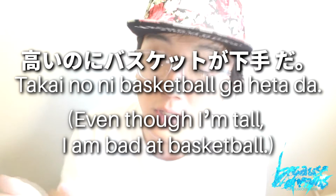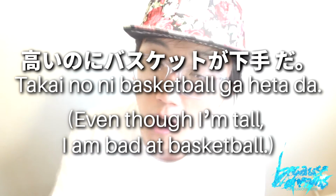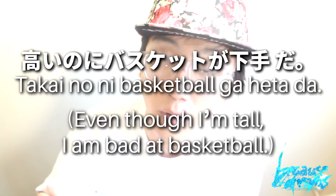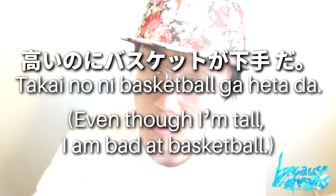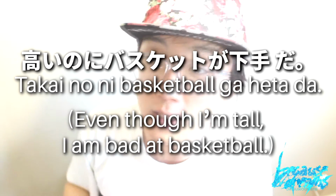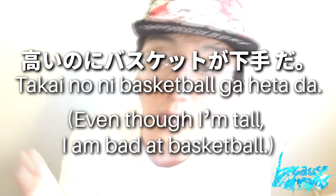We have basketo, which is the short form of basketball in katakana. Then we have the particle ga right after it, and then we have heta, and then we have da to end the sentence. Basketo ga heta is the grammar construct that means bad at basketball. We combine that with the first part of the sentence, and all it's really saying is, even though I'm tall, I'm bad at basketball. Takai no ni basketo ga heta da.